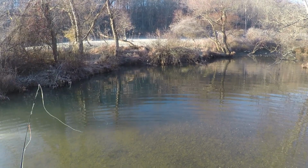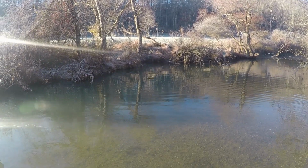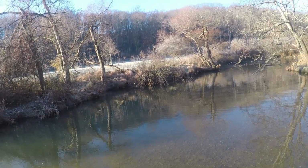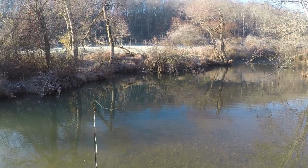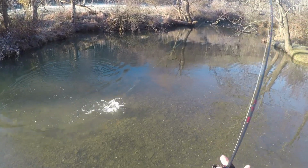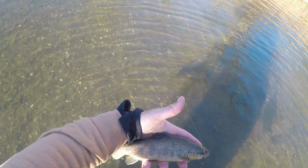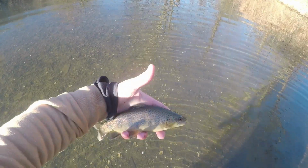So that guy hit as soon as I got to the water with some shade. So I guess they just don't like the sun. Want to stay in this concealed area. They probably know that if they stay in the sun, they're going to get eaten by a bird or something. Nailed. There's another one with those pretty blue markings on it. Nice.